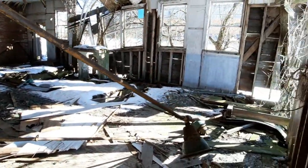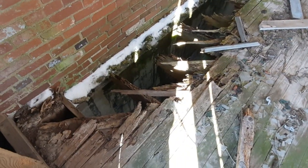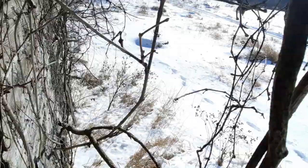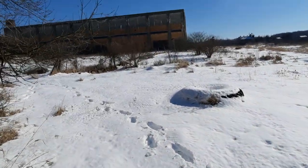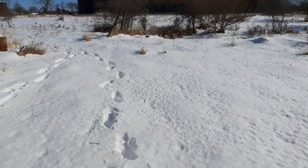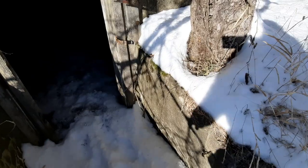Another room building. Again, the floors are so bad. I ain't walking on them floors. We're gonna come over here. There's a basement. Maybe we can go down in the basement here and check it out. What's it look like down in there? Not bad down there. Floor's bad up there. Nice room though. If you go around the side, there's steps.